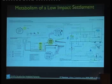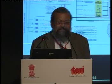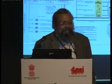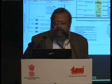So this is what we created, and this took a lot of doing. This is a quantified flowchart of the IIT Jodhpur campus. I'm not going to apologize for you not being able to read it, because it's a very large chart, but it's in our office. Those of you who want to visit me, you can see the original.